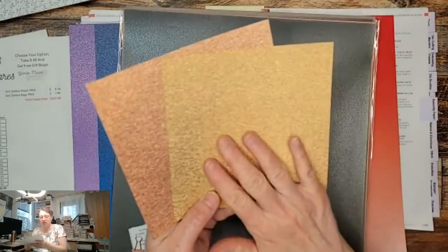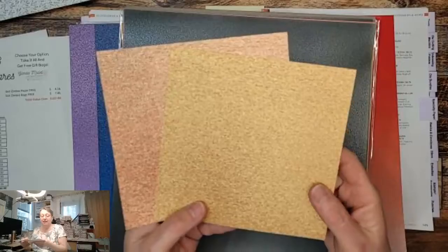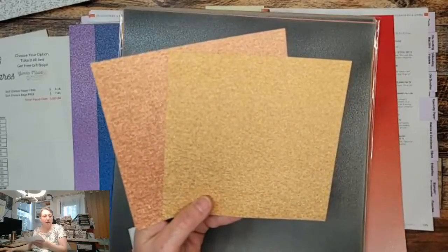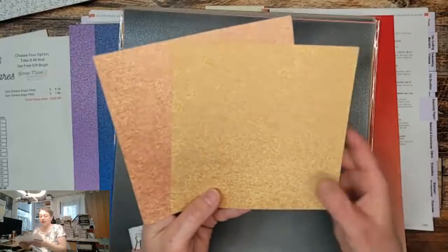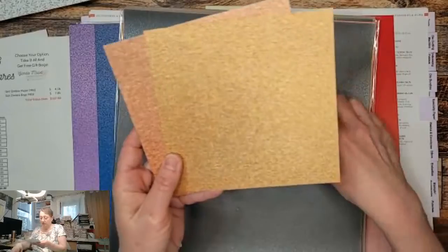There's no texture to this at all. This is completely flat. You would look at that and think, oh, that's like sandpapery texture, but it's not. It is smooth, smooth, smooth, smooth. So you get 1 of each of those sheets.